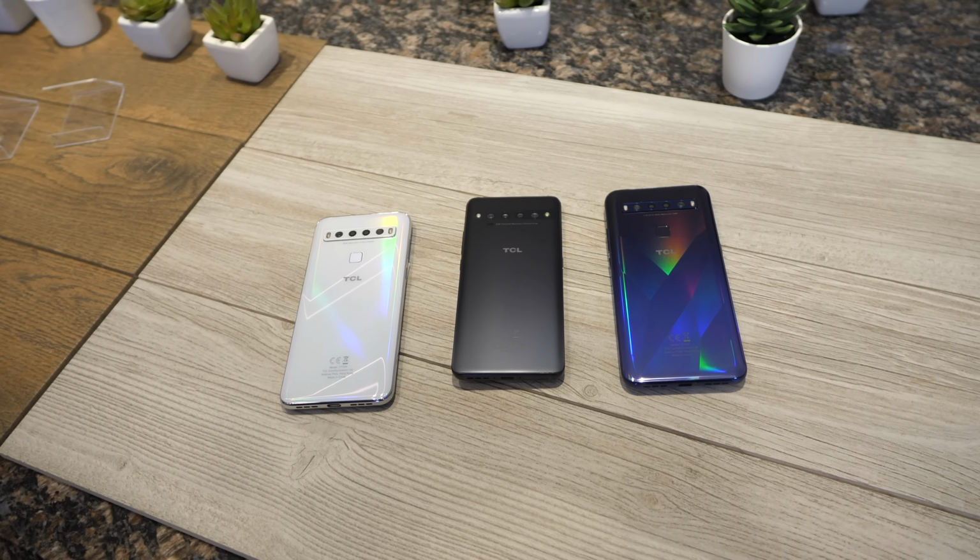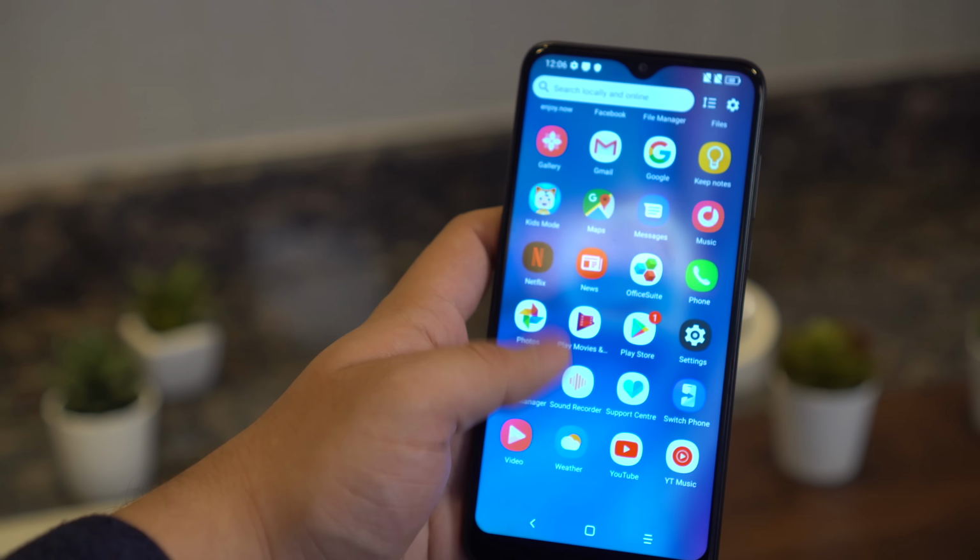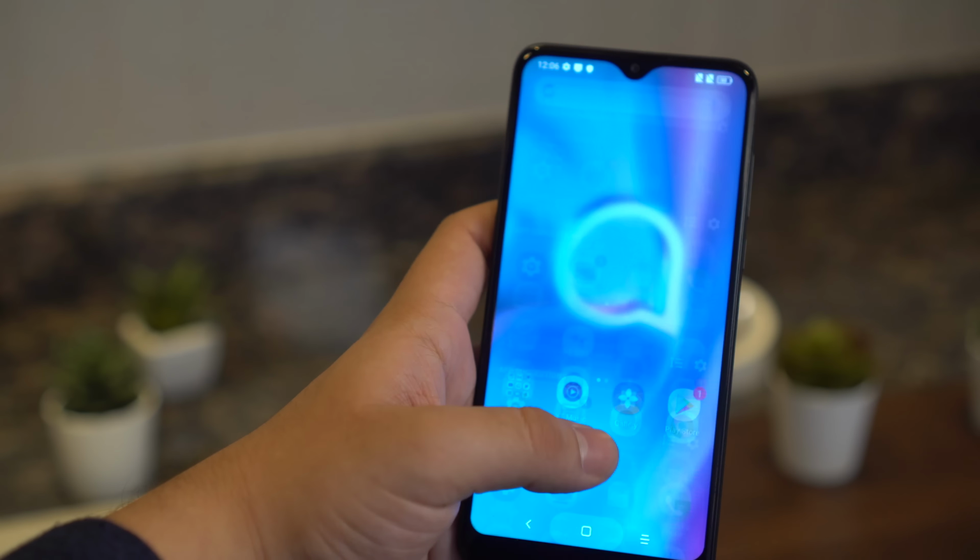As for Alcatel devices, we're actually talking about products that are sub $150, which is kind of crazy when you consider exactly what you're getting. Probably the most important one being the 3L because it brings triple cameras, and one of these being a 48 megapixel. In the case of the 1B, this is a sub $100 phone, which is their first Android 10 Go edition, and probably what makes it special is that it only has 2 gigs of RAM and performs pretty much very well.